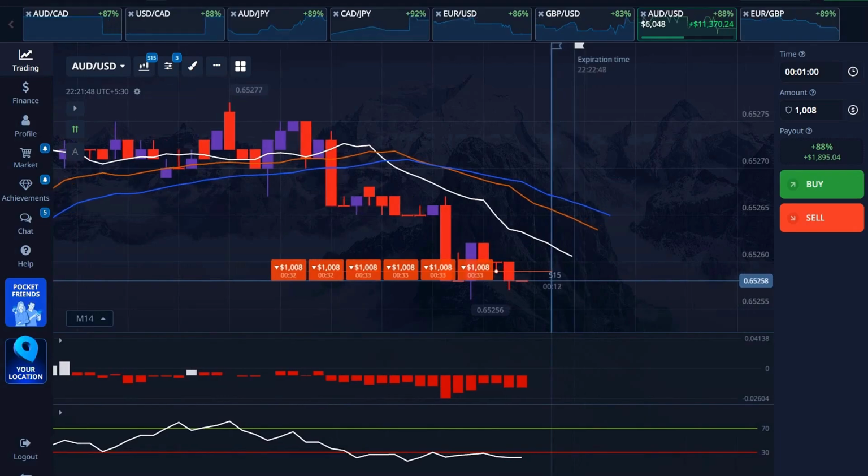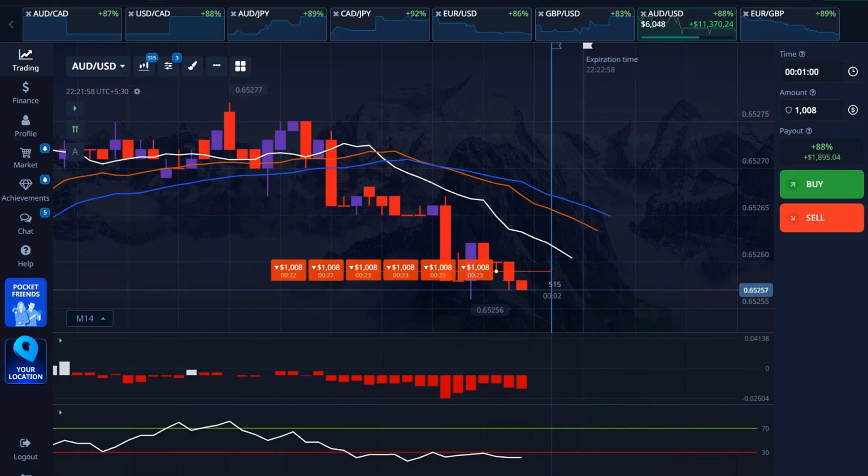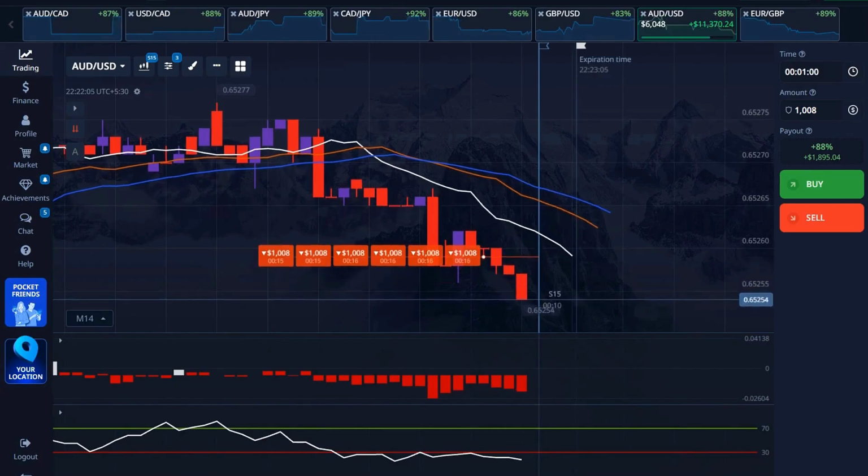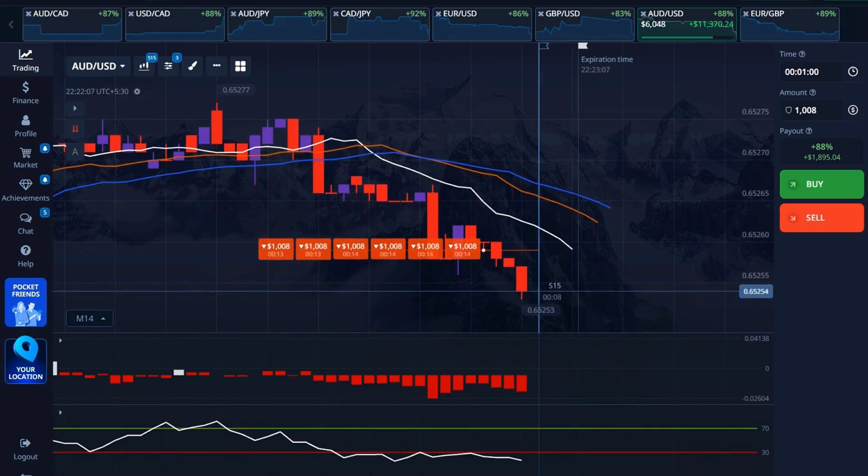But here's something important. Not every setup will be this clean. To avoid bad market conditions, skip choppy markets where candles keep switching colors. Avoid trading right before or during high-impact news events. Stay away from very small candles. They often mean weak momentum. Always enter soon after the alligator lines cross. That's when trends are fresh.